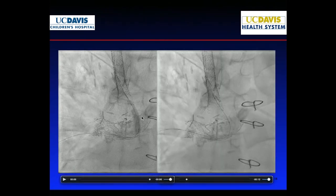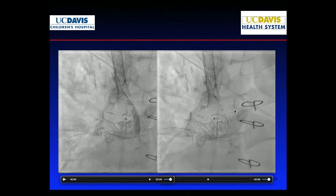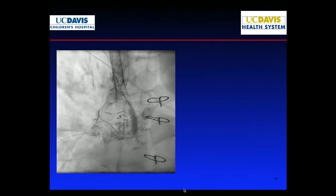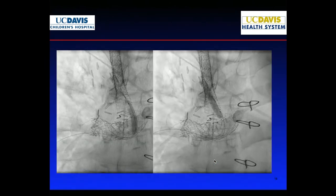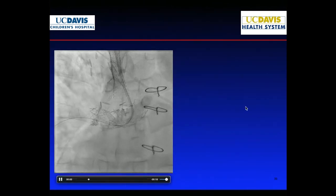Again, opened up the side cells. At this point, I didn't care whether it went through the edge from the top or through the side. We just wanted to get something in there. And so now you're able to open that up and then just dilate a few more of those side struts to allow us to get this catheter in place.